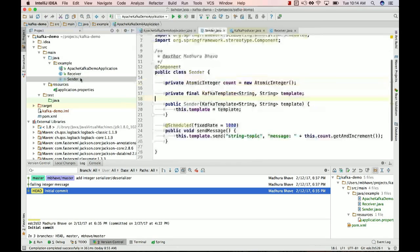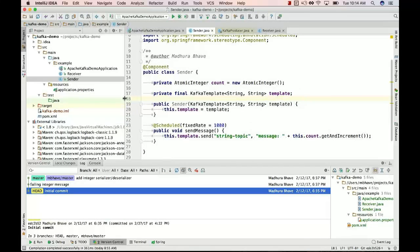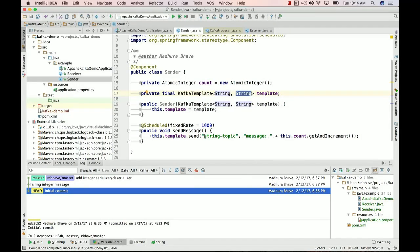What we have here is a sender class, and the sender class gets injected with a KafkaTemplate. The KafkaTemplate is provided to you by the Spring Boot auto configuration. It provides convenience methods for sending messages to the Kafka broker. And here it's configured to send string messages. So the send method over here, which is scheduled to run every second, is going to send messages using the KafkaTemplate on this topic. The topic is called string topic, and the message that we're going to send is just "message" appended with a counter.